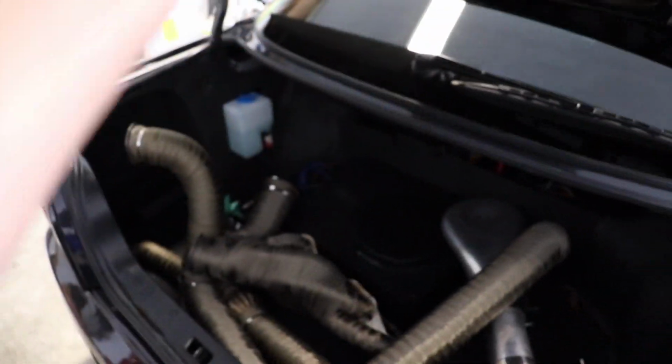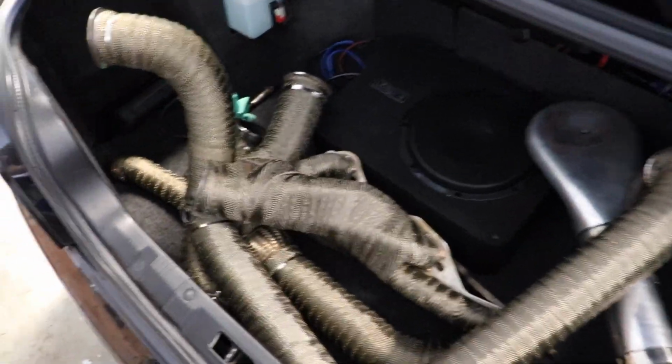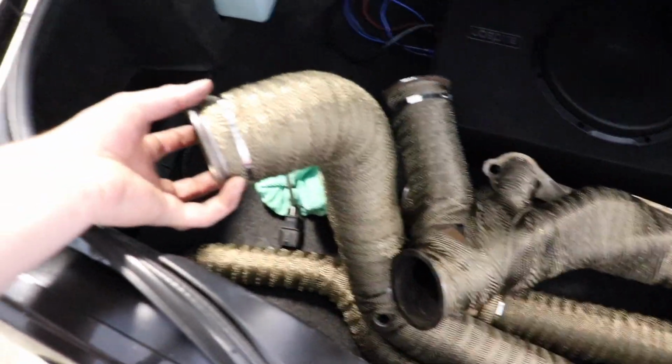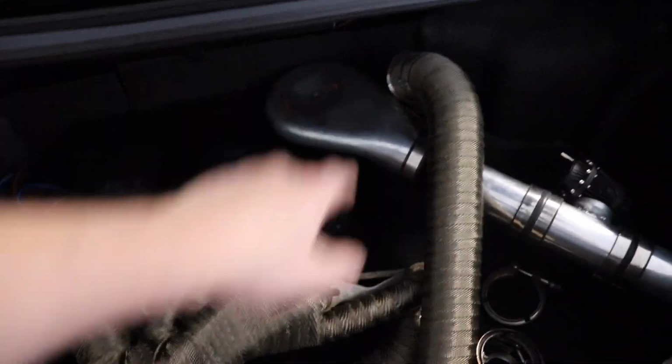All right, get this all opened. You can see all the beautiful exhaust heat wrap that we showed you earlier on. But the big piece we've got to put on first is this massive crossover piece. This one actually bolts from the turbo all the way down to the exhaust.